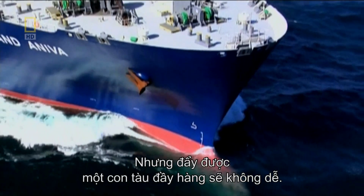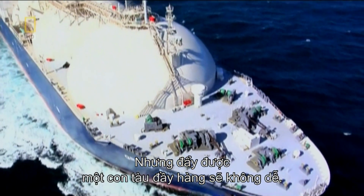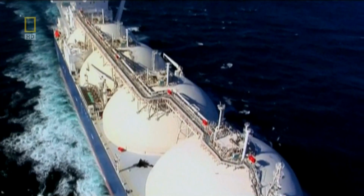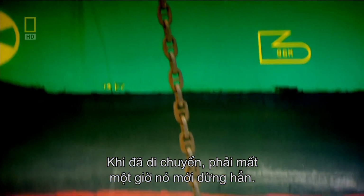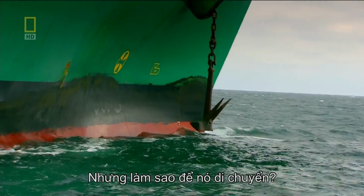But propelling a full tanker is more than a little challenging. Fully laden, this tanker weighs 113,000 tons. Once underway, it takes an hour to bring it to a complete standstill. But how do you get it going in the first place?